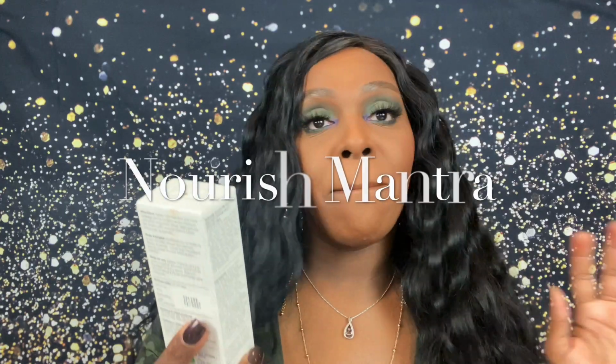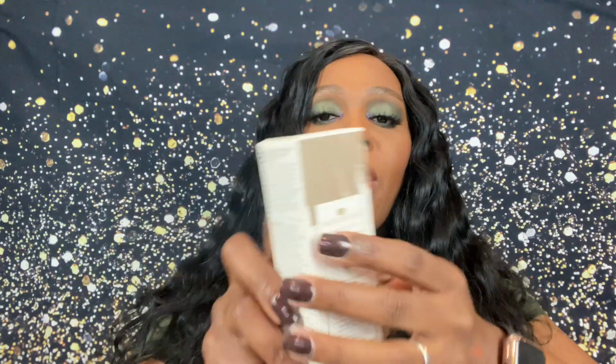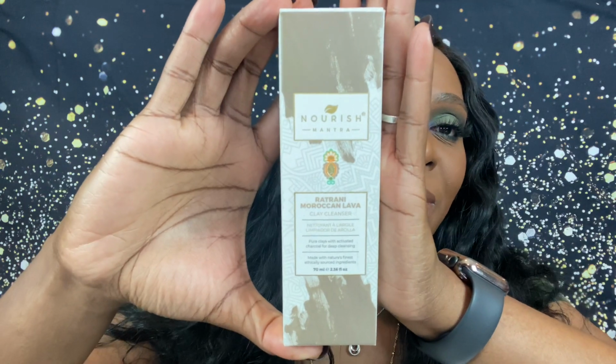Next product is from Nourish Mantria. I will put it across the screen just in case I mispronounced it. And this is a Moroccan lava clay cleanser. There we go right here, guys. That is what the box looks like. And in here you get 2.36 fluid ounces of product.